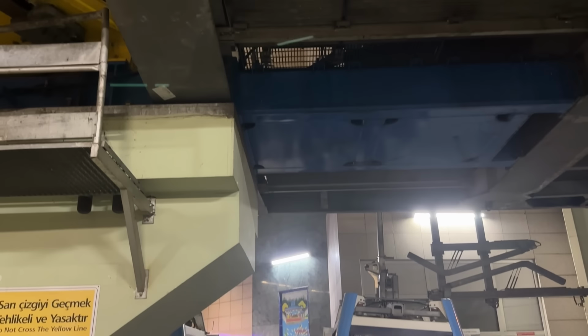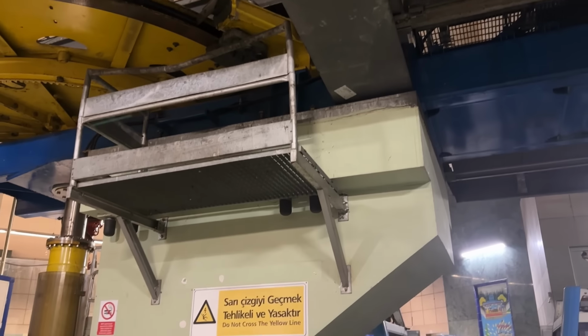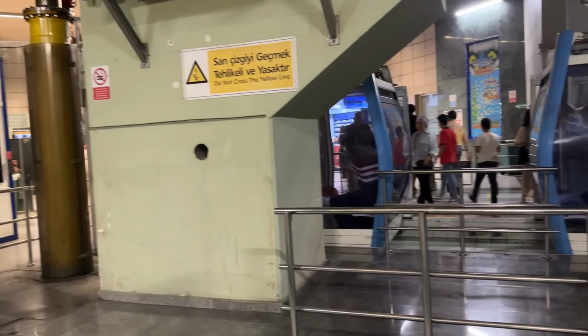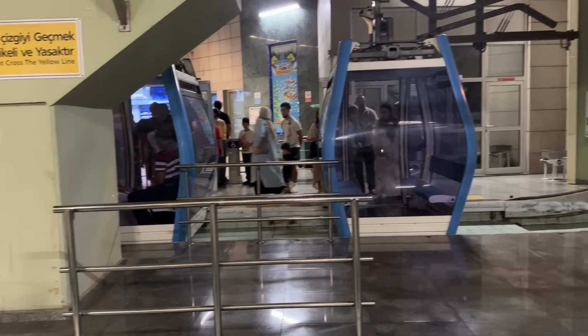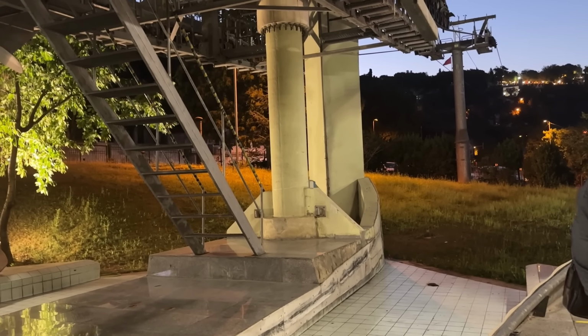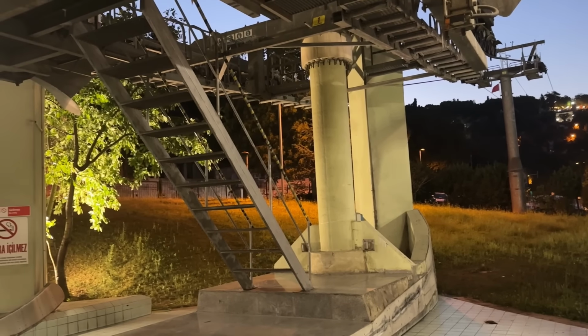Here I visited a cable car in Istanbul, and I must admit it was really fun and amazing. The most fun and amazing part is when you ride the cable car to the other side, you get to have the amazing and fantastic view of Istanbul and how beautiful the city is. So please stay tuned and come with me.